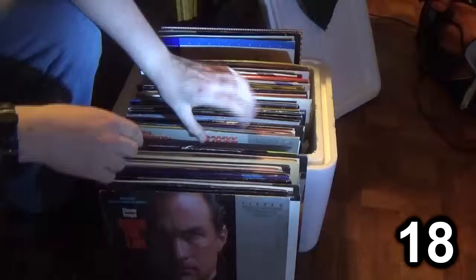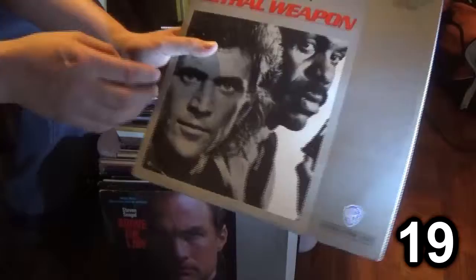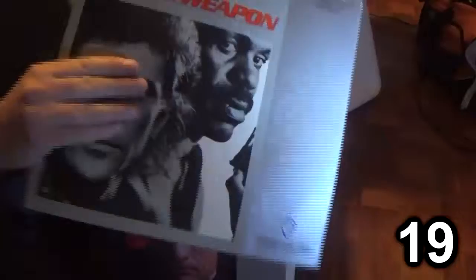Got The First Lethal Weapon. Yeah, this is a pretty good little action flick. I'm pretty sure people have heard of it.